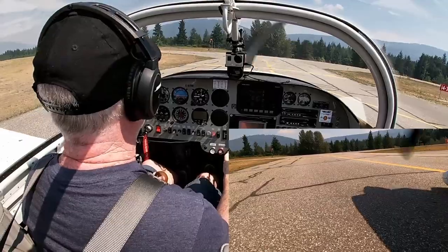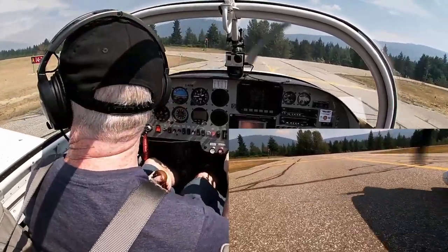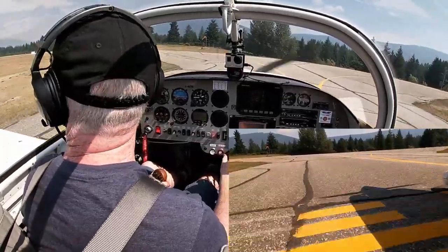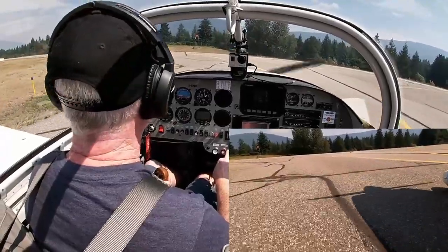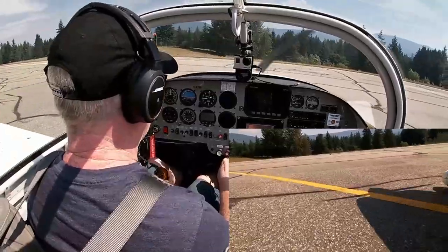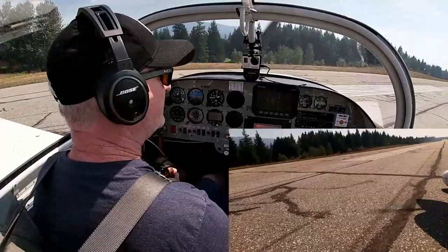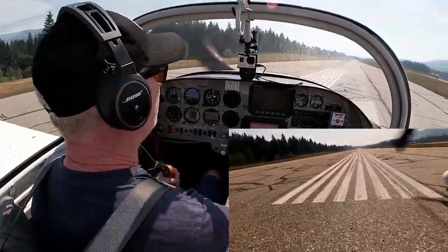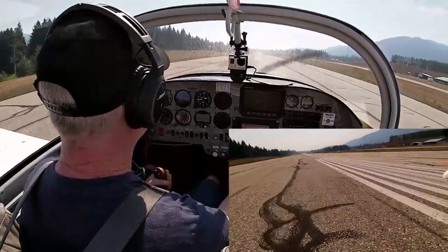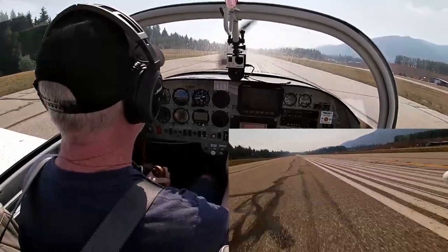Salmon Arm traffic, RV6 Golf Zulu Victor Delta taking position and departing runway 14, left turn north towards Shuswap, then on to Kamloops. Call Zulu Victor Delta. All right, fuel pump is on, everything is on, mixture to full rich, flaps are up. Off we go.